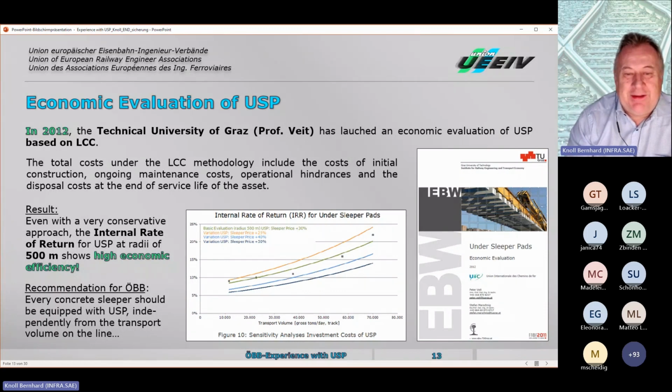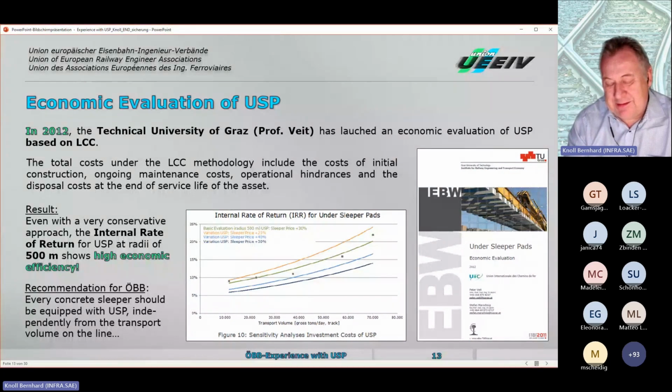One of the results, and there is of course a little bit more in this paper, concerns the internal rate of return for under sleeper pads, even with a very conservative approach. You see that this paper is 10 years old, so now we have much more knowledge on this and many more numbers. But even at that time, with a very conservative approach, the internal rate of return for USP is shown here for a classical curve with a radius of 500 meters.